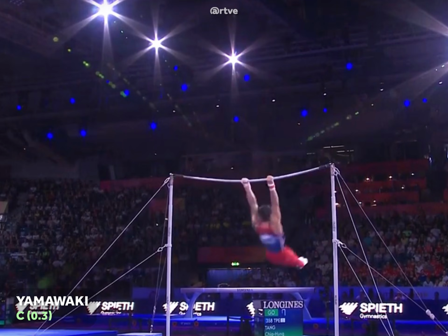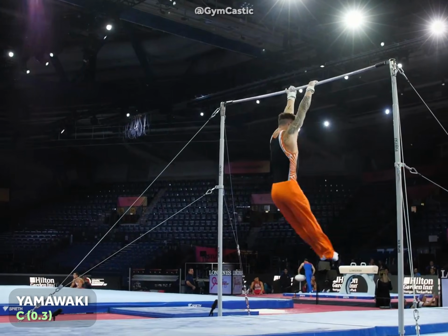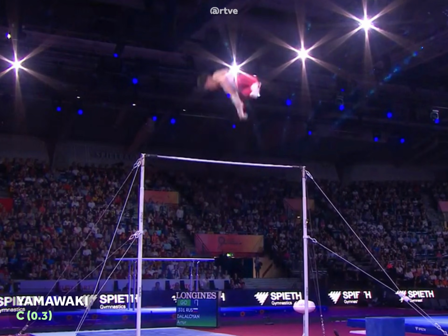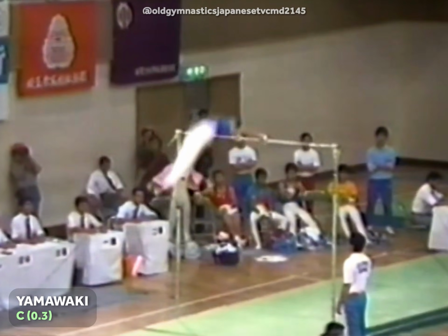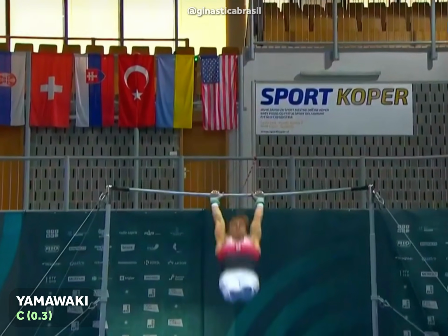The Yamawaki is a release we'll find in 80% of modern routines. It is described as a backward uprise with stretched hecht and a half turn over the bar to hang, also referred to as a Markelov, performed with legs together and straight. It's valued at C and carries the name of Japanese gymnast Kyoji Yamawaki, who competed it in the 80s.